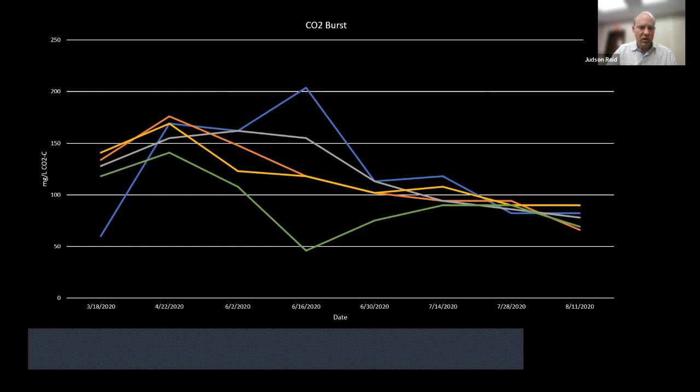So here I'm back on CO2 burst, and you don't have to pay attention to all these different colored lines, but you'll notice that this blue line is at a value of about 200 parts per million compared to this green line, which is around 50 parts per million. And as a reminder, CO2 burst is a snapshot of microbial respiration or activity. The blue line happened to correspond to the plots where we had the highest amount of biomass in that year. And the green line corresponds to what we call our control plots, which are bare ground plots that were left uncropped over the winter time. So a bare soil compared to our highest biomass soil, this was reassuring to us. We are indeed seeing differences in our microbial communities.